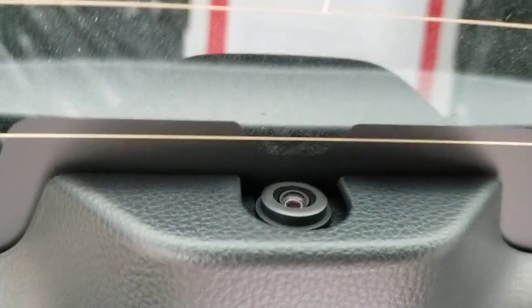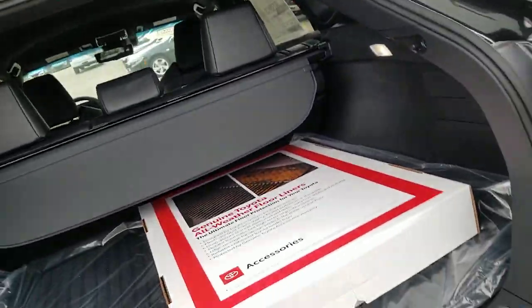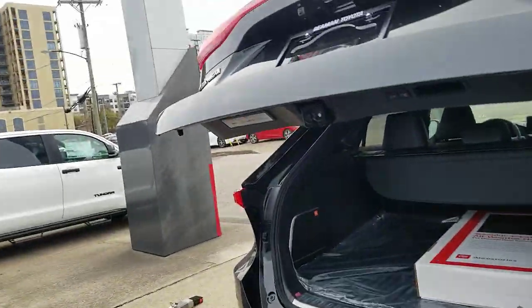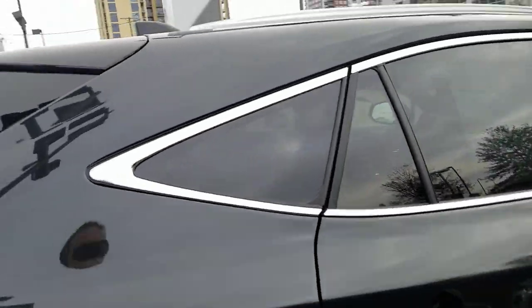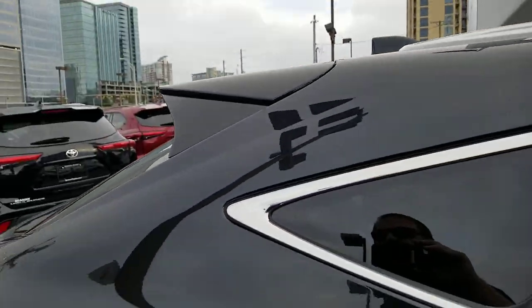And you can see this right here is your camera. That is for your digital rearview mirror. All right, so if I kick this back down here, you'll be able to see right there is that rearview mirror, or that digital rearview mirror. Like I said, it's a little easier to see from the inside. So shark fin antenna, this is called a rear spoiler that's on the back right here. That's always going to be color keyed as well.